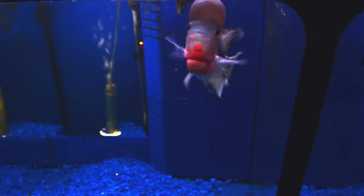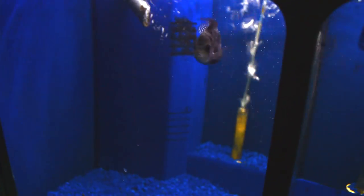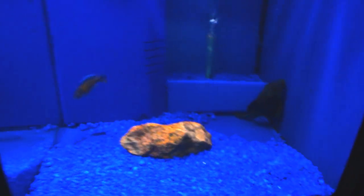Here is, it's actually a short body flower horn. Yeah, this guy was really cute. I think he was one of my favorites, if not my favorite one. I really like the short body ones. They really remind me of the parrots, and as you know, we love our blood parrots. But we do have some blood parrots here in this video as well coming up.